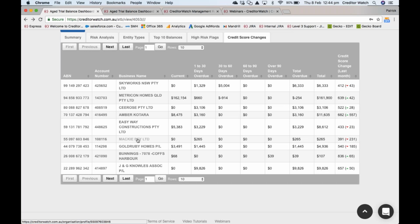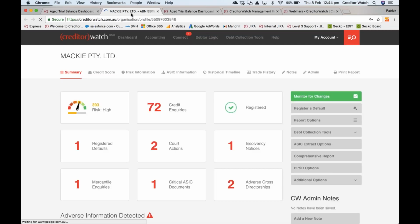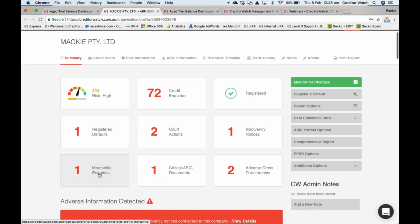So if we wanted to see what has affected Mackie Pty Ltd, all I have to do is click it, and as part of your subscription, it opens that new credit report and allows us to assess that entity also. So if a credit manager or a collector is using this, it really empowers you to make better conversations with a debtor.